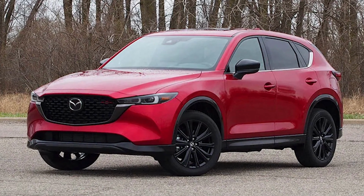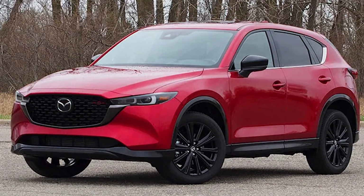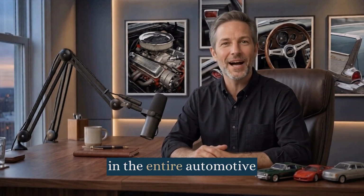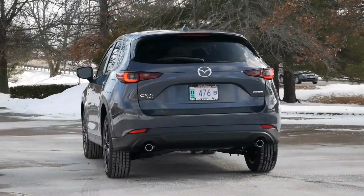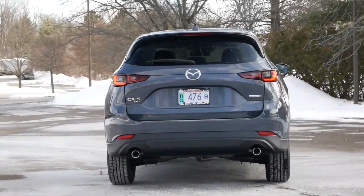Number 1. Mazda CX-5, 2013-2022. And finally, number 1. The smartest used SUV purchase you can make in the entire automotive industry. The Mazda CX-5, spanning from 2013 to 2022.